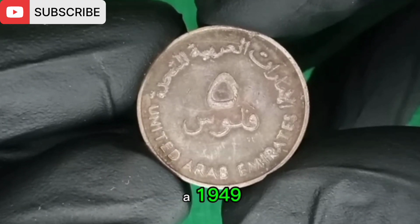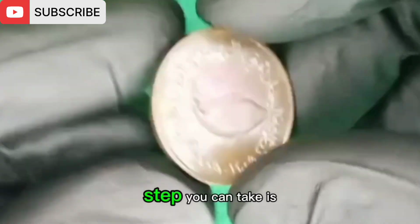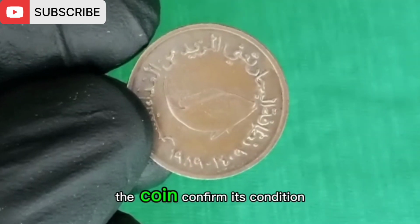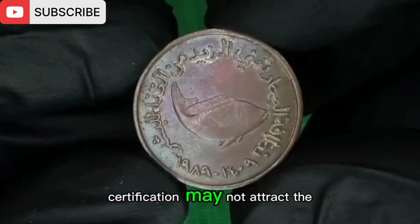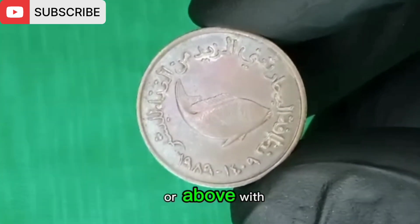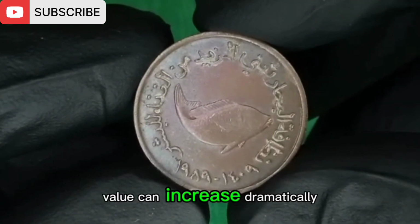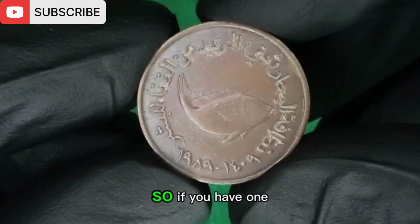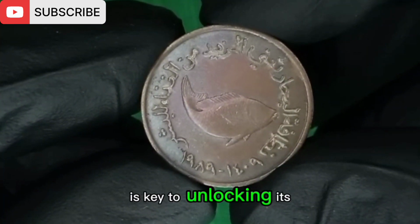If you happen to own a 1949 5 fils coin, the smartest step you can take is to consider grading and certification. Professional grading companies can authenticate the coin, confirm its condition, and assign it a grade. A raw coin without certification may not attract the highest offers because buyers are cautious, but a coin graded at a high level with certification becomes far more desirable and its value can increase dramatically. Collectors worldwide trust these grading services. So if you have one of these coins in excellent condition, certification is key to unlocking its full value.